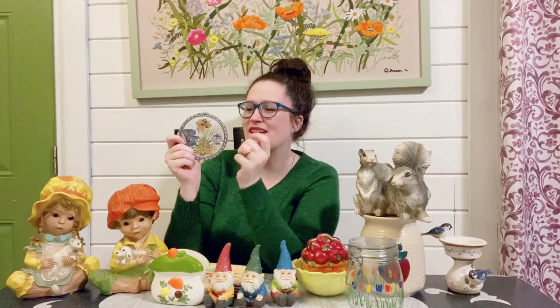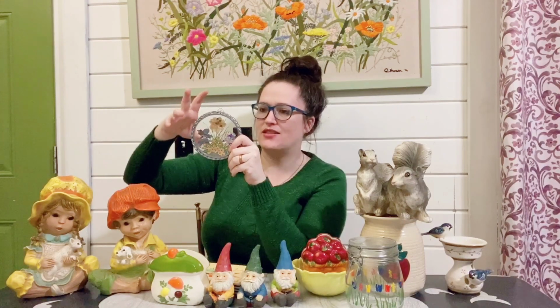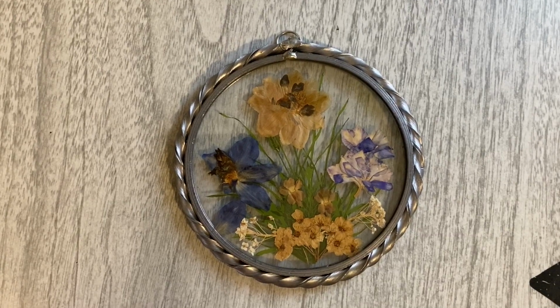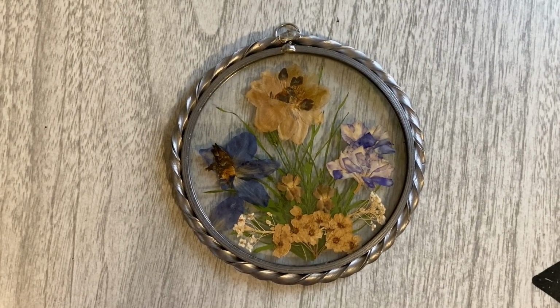Another thing I always enjoy picking up is any kind of butterfly taxidermy or floral, like dried flower, pressed flowers. And I really like this. I thought it was really beautiful. It does have this hook here so you can hang it up. And yeah, I just thought it was really gorgeous. It has this really nice metal around the outside. This is glass here. And then of course it has the pressed flowers that they had put in the center there. This will probably go for about $16 to $18.